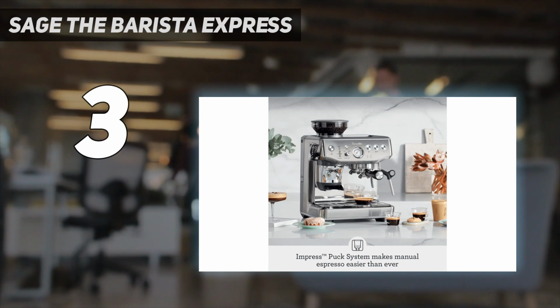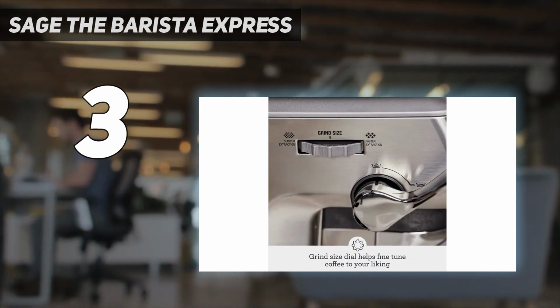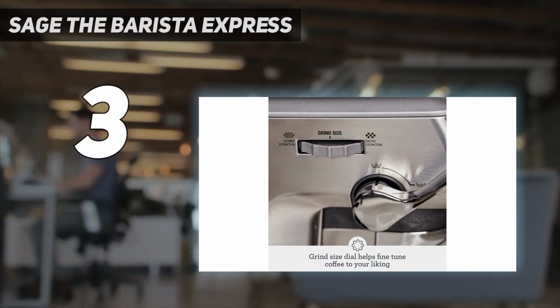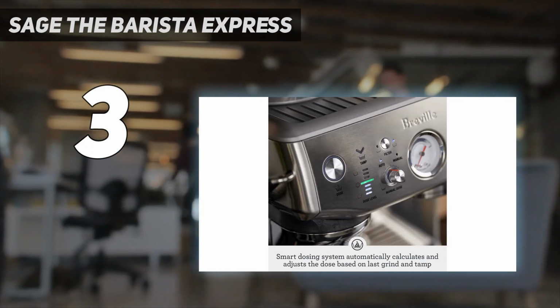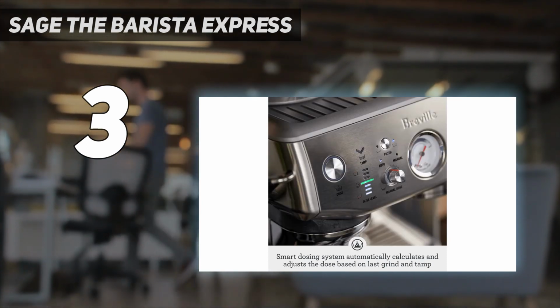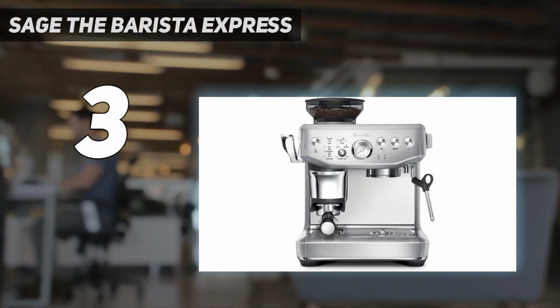The Barista Express Impress uses 18 to 22 g of freshly ground beans to create its rich and creamy espressos, which also make the perfect base for intense flat whites and creamy cappuccinos. It's similar to a commercial espresso machine, so it's a bit more complicated than a standard bean-to-cup model, but that's a huge part of the appeal.